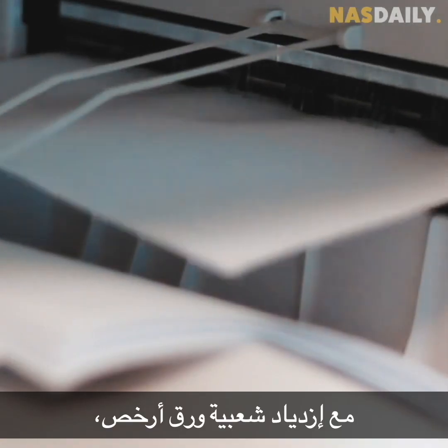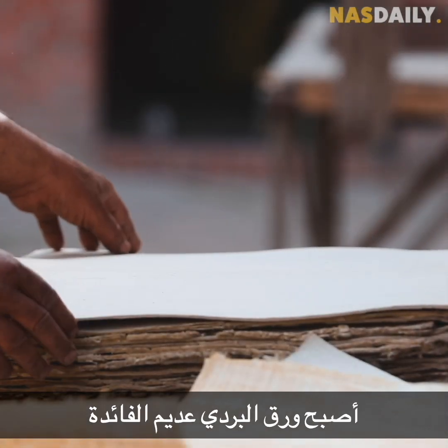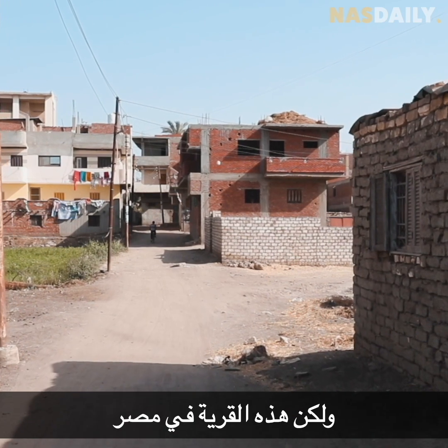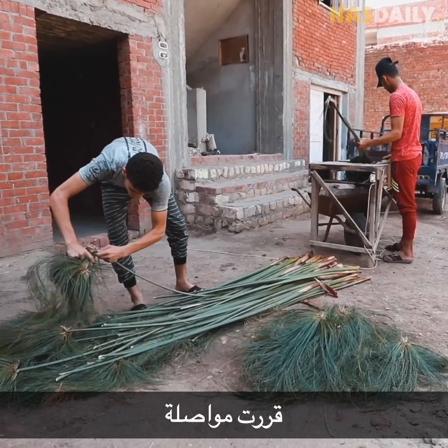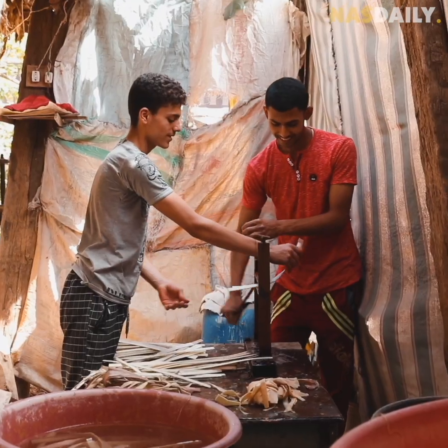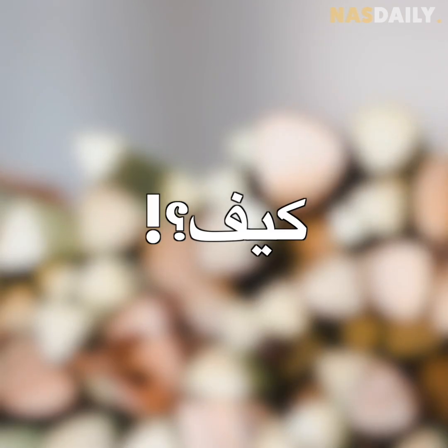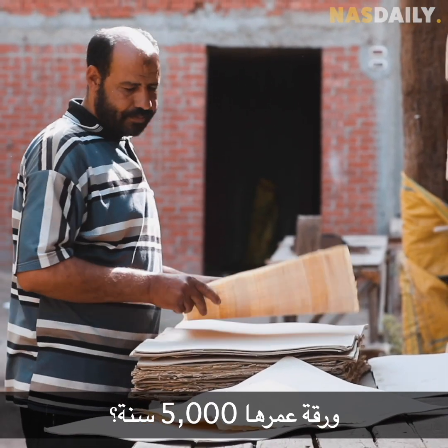As cheaper paper became more popular, papyrus became useless. But this village in Egypt decided to continue this tradition by making this paper. So exactly how do they make 5,000-year-old paper?